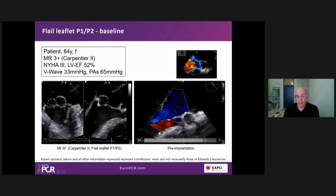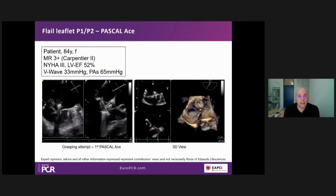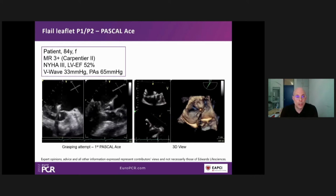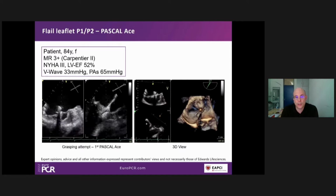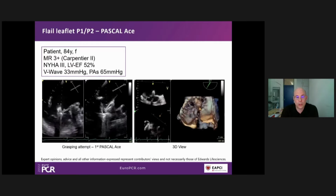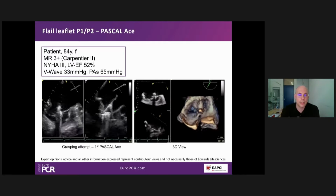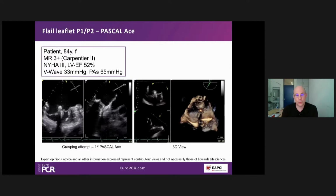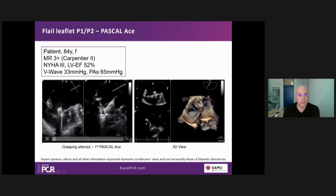So for this case, we would choose a Pascal Ace device, which we always use for flail leaflets or degenerative mitral regurgitation. We are not using exclusively the Pascal Ace device here in Heidelberg. For functional MR with a broad jet, I like to use the Pascal device. But for degenerative mitral regurgitation, I always use the Pascal Ace device, also because it has these a little bit longer clasps and puts a little bit more force on the valve, and you get a little bit more tension, which might be advantageous in flail anatomy.